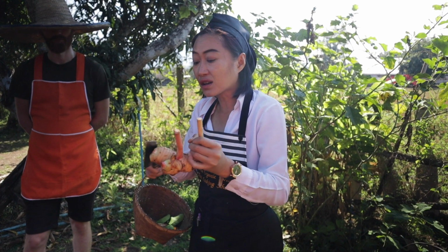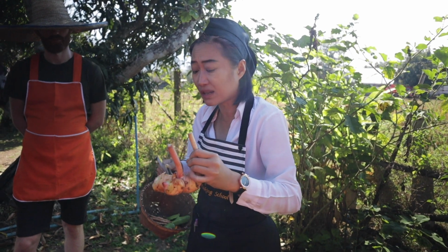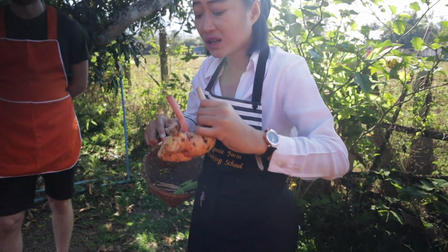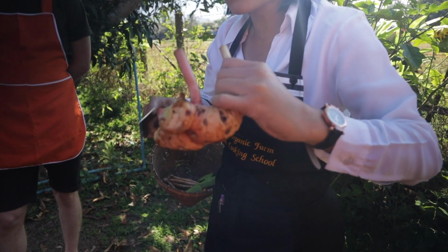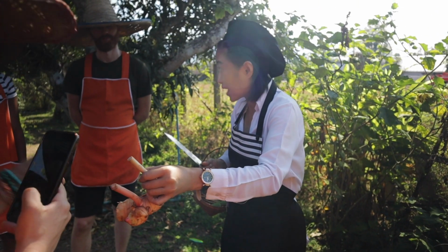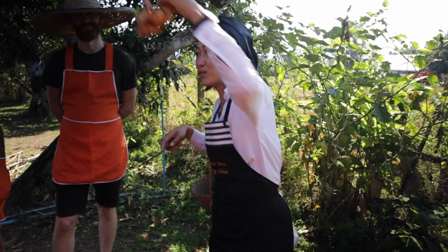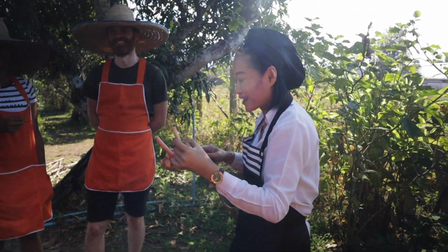Spicy ginger, or the galangal, Thai spicy. How is the spiciness between the galangal and the chili? Master chef, you must know. Now taste first. Don't eat too much. If you eat too much, your ass will fly to the moon. Come back to the toilet.